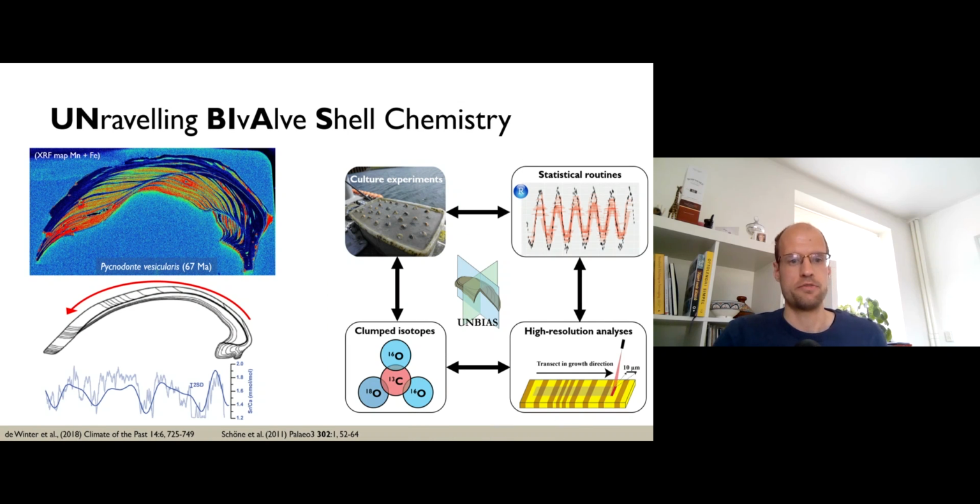One of the ideal archives for this is bivalve shells. They are known to faithfully record seasonal temperature variability, and their shells are often marked by daily or even tidal rhythms. In my current postdoc project, which builds on my PhD work, I aim to improve the understanding of bivalve shell chemistry and improve this valuable archive through several means.